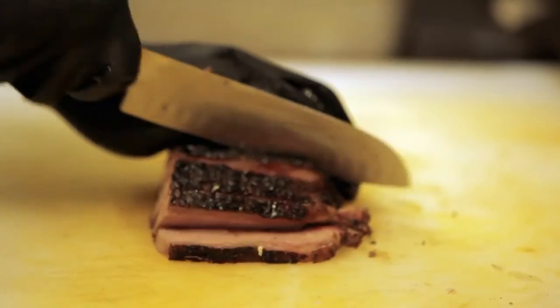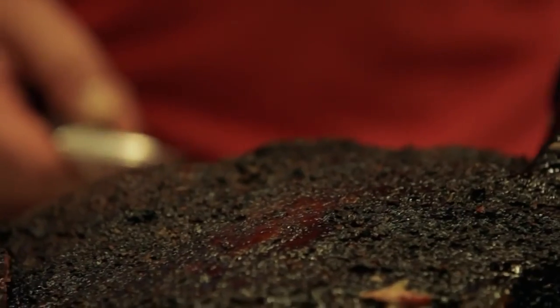Okay. And then also my suggestion would be that you order the fatty cut with the bark. That's the outside part where the seasoning and the smoke turn into this great crisp little bundle of joy. Yes, absolutely. So don't cut it off. Okay. Embrace the fat.